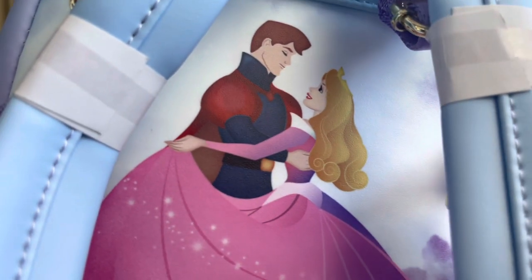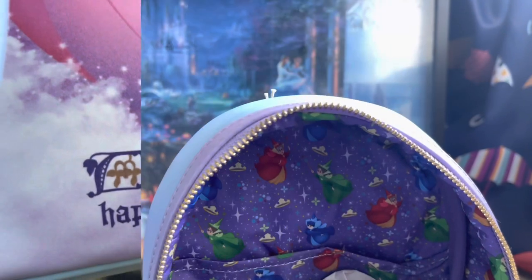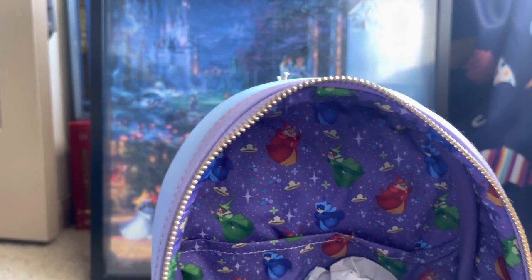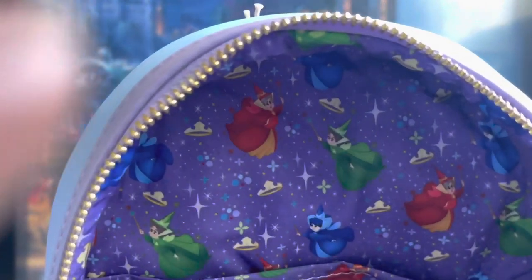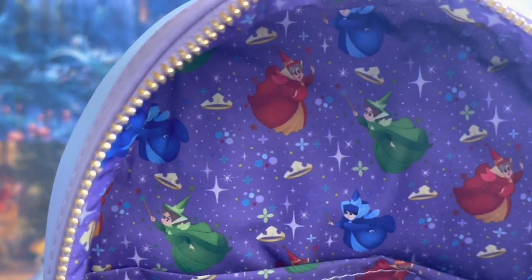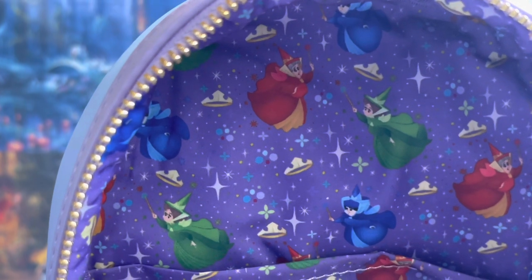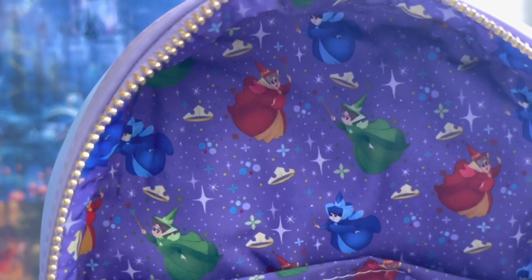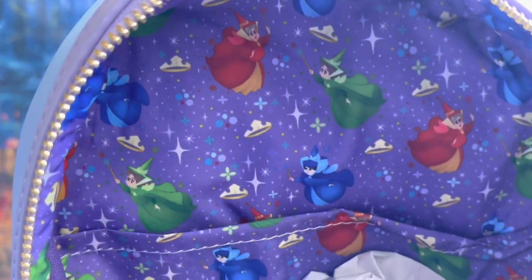Now it's time for me to show y'all the inside decor. Oh snap, we got action. We got a slip. I like the fairies in here. Let me get a close-up look at these fairies for y'all. This is nice. I love when they do inside decor anyway. Sometimes they don't always do it. They give us the plain colors. I mean, every blue moon, but you know, I really prefer not to have a solid color.